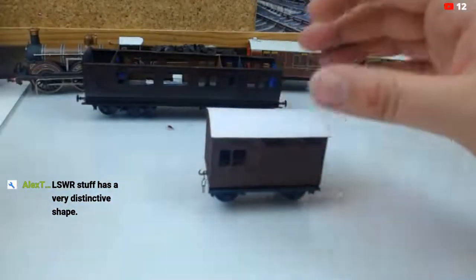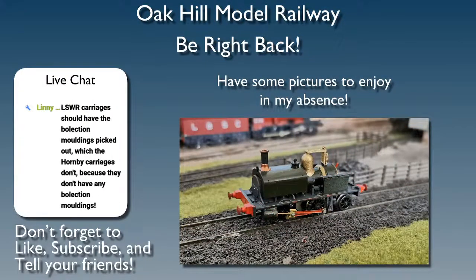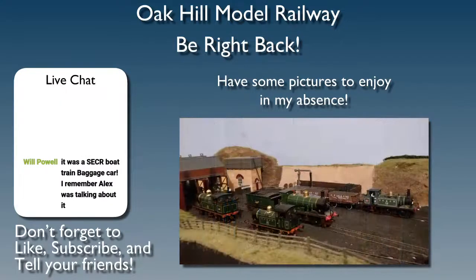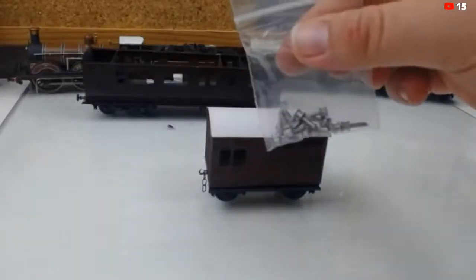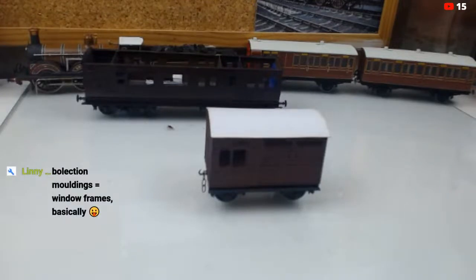What I've not done is bought an oil pot out to put on the roof, because I do have a white metal oil pot for it. So that was silly. I'll be right back. I'm just going to go and grab it. And we're back with some oil pots. See, I've got a whole bag of them. I knew I'd forget something.